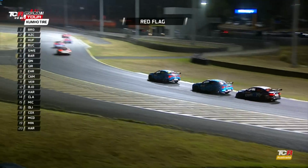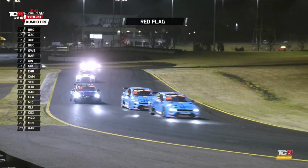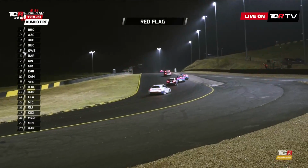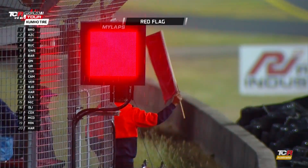And folks, this is the nightmare situation, and wisely, race control called a red flag. Let's put a pause on this one. Safety is paramount in motor racing around the world, and no less so here. And it's the right call, chaps.